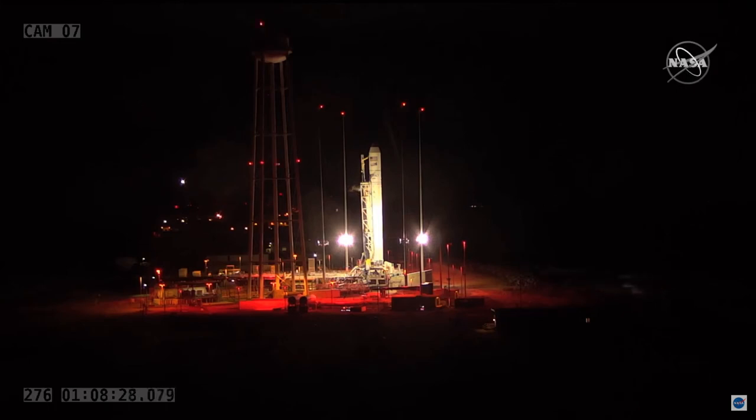30 minutes now until liftoff. Antares is in great shape on the launch pad. No issues being worked by the launch control team at Wallops Island.